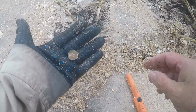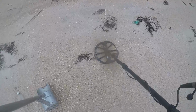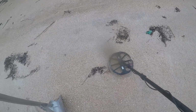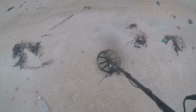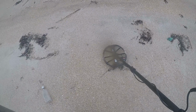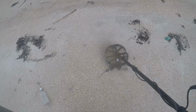It is a dime. So I'm glad to get back on the board with another dime. Looks like it's been there quite some time. Okay, so my next signal here is a possible quarter. I'd love to get a quarter on the board. It's a 29, about 10 inches deep.